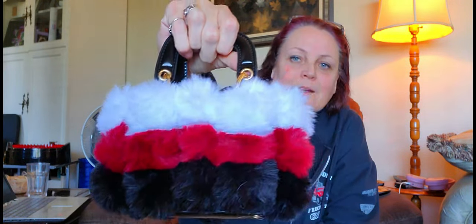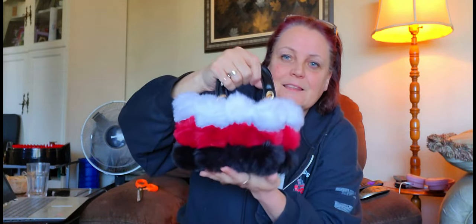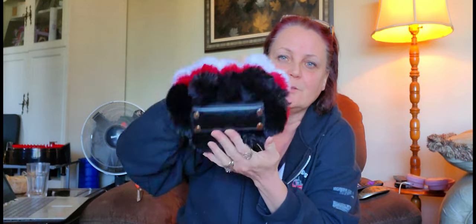And I got this in three colors, I think. But this one, of course, was my favorite because this is one of my favorite colors. I would just want to sit there and hug it. Oh my God, is that soft. Isn't that the cutest little purse ever?